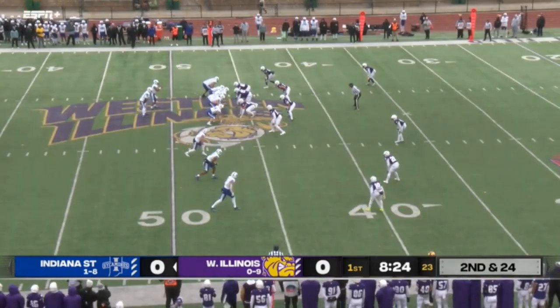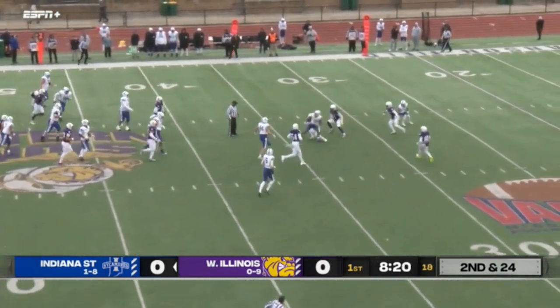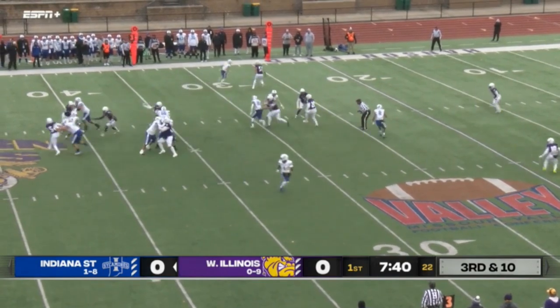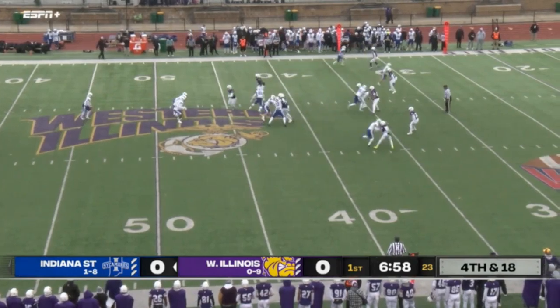But his first quarter. And the redshirt freshman Elias will play fake to the running back. Now look over the middle, and the pass is caught. 3rd and 10 for Indiana State, just on the outskirts of field goal range. And that'll take him out of field goal range. And there's a snap and a sack by Cole Watts.